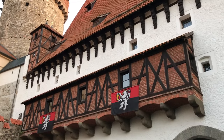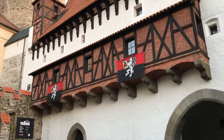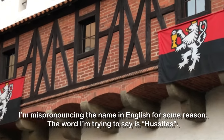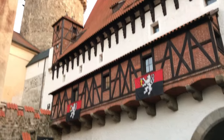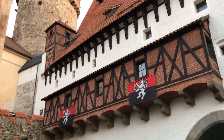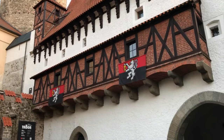So first, I found this amazing gate, with this tower over there. I recognize this little cup there, which I think has to do with Hussites, if I'm correct. I'm pretty sure it has to do with that, actually. If you don't know about Hussites, I might do a video about it later, if you're interested. I'm not going to talk about this today because it's pretty late in the evening, but yeah, I'm pretty sure it has to do with that.